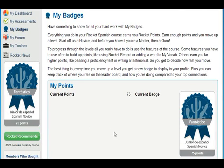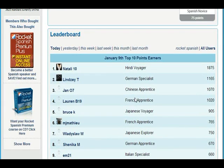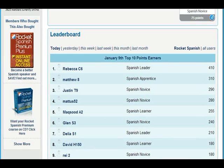And for the competitive among you, keep an eye on the leaderboard to find out how you compare to other learners. Here's what Rocket Languages member Remsey had to say about our leaderboard.